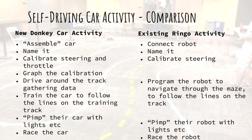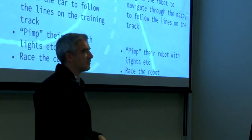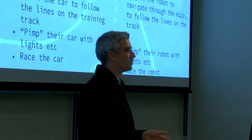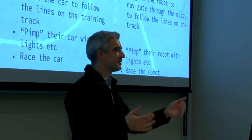So if we look at what we're going to do with donkey cars, it's probably going to start off being quite similar to these Ringo robots. We're going to assemble a car compared to just connecting the robot. You're going to name your car; that's what we often get kids to do. Then they get a sense of ownership. They'll do calibration, do some graphing of the calibration values, drive around the track versus programming the robot to navigate through the maze, and train the car to follow the lines. And then we're also thinking about some kind of lights or sounds that we can add on to the Raspberry Pi, just so that some kids want to race and some kids just want to make their car look cool. So we want to try and have these multiple entry points, so that people with different interests can do the same activity in a different way and both enjoy it.